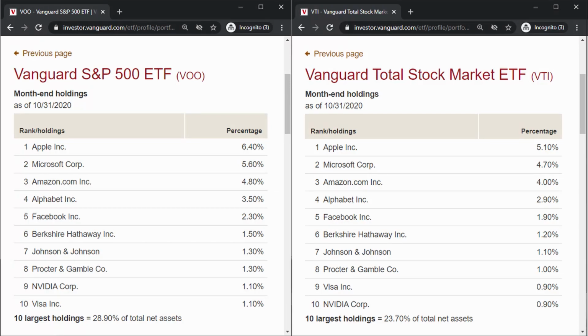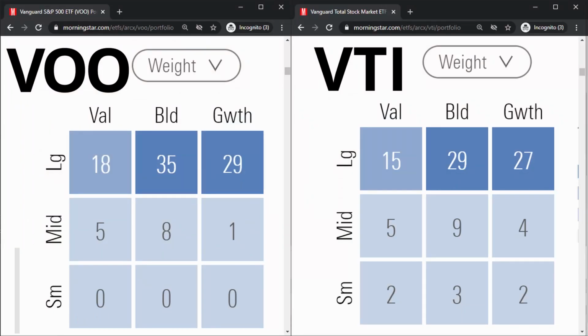Here are the top 10 holdings of VOO and VTI. As you can see, they are the same companies, but the top 10 holdings represent about 28.9% of VOO and only 23.7% of VTI. Next, let's look at the equity style. Here are the equity styles of VOO and VTI from Morningstar. This helps us better understand the difference between the S&P 500 and total stock market index.